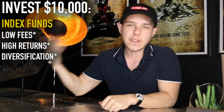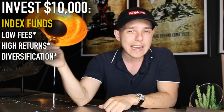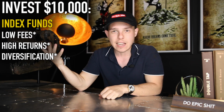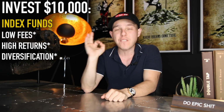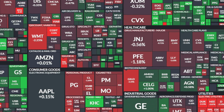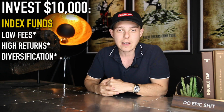Even if you own 10 or 15 stocks within your portfolio, having one of them do really poorly could end up costing you a lot of money. On the other hand, if you buy into an S&P 500 index fund, you're going to be owning a small amount of 500 different companies, only 3 of which account for more than 2% of the entire index. And lastly, the final advantage of index funds is that it's just easy.